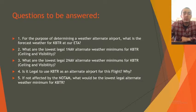As for the questions to be answered: for the purpose of determining a weather alternate airport, what is the forecast at Baton Rouge at our ETA? What are the lowest legal 1 nav and 2 nav alternate weather minimums as the ceiling and visibility? Is it legal for us to use Baton Rouge as an alternate airport for this flight, and why? And if the NOTAM was not in place, what would be the lowest legal weather minimum for Baton Rouge? So we'll go ahead and get into that.